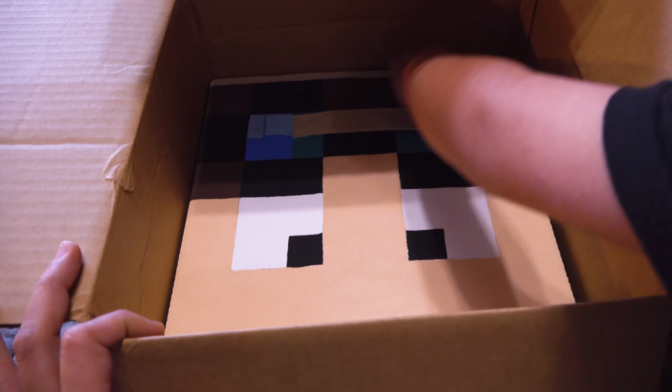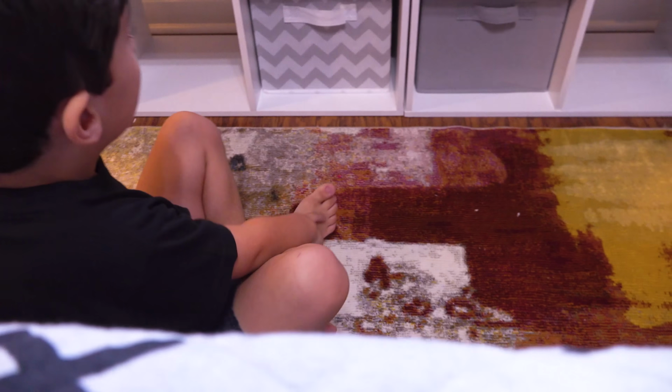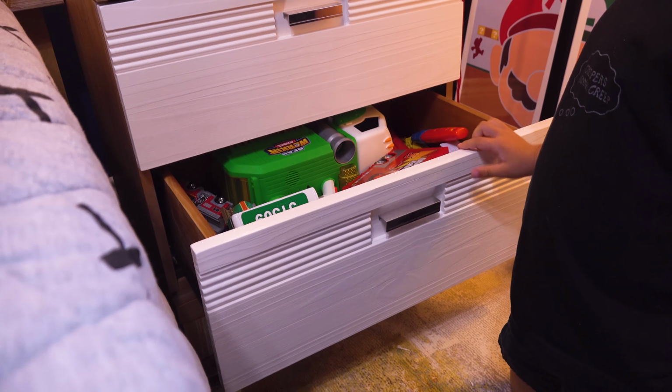Whoa. Bubba picked out all of these. Okay, let's find spaces to put them over there. Okay, but Mom, look, all these open spaces right here. That's great. And let's put them. And I use this cubby right here. Oh, cool. Okay.